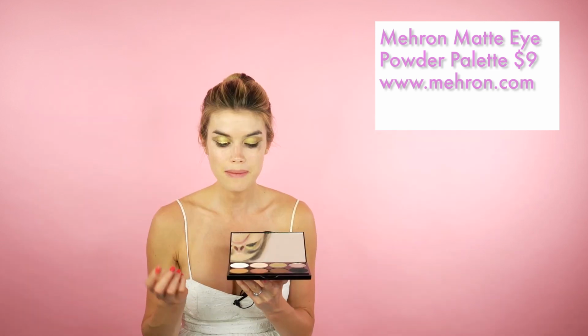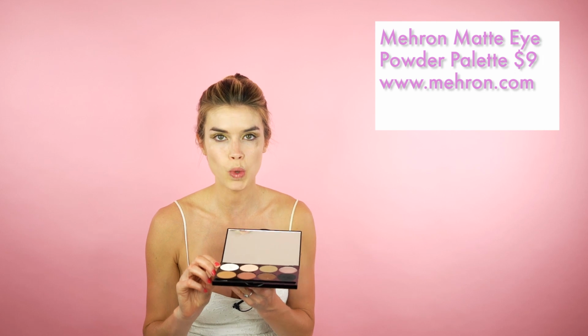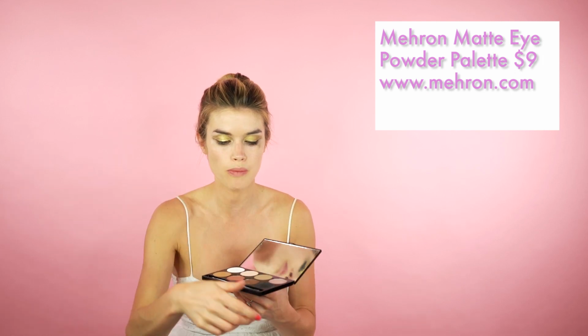And just slightly wing out the eye. You might find that the pigments fall down, but don't worry, we'll clear it up and we haven't done our concealing yet. Okay, that's great. So then I'm gonna take this lighter color, this white, and I'm gonna blend it into the brow bone area. And I'm gonna just put a little bit in the inner corner of the eye.